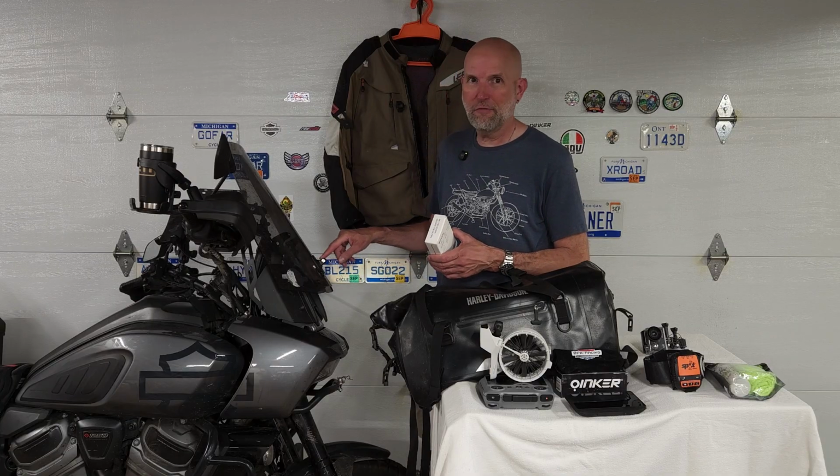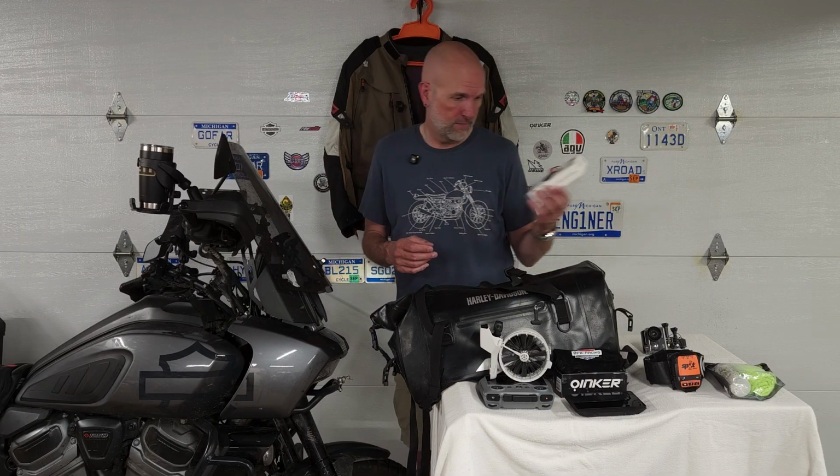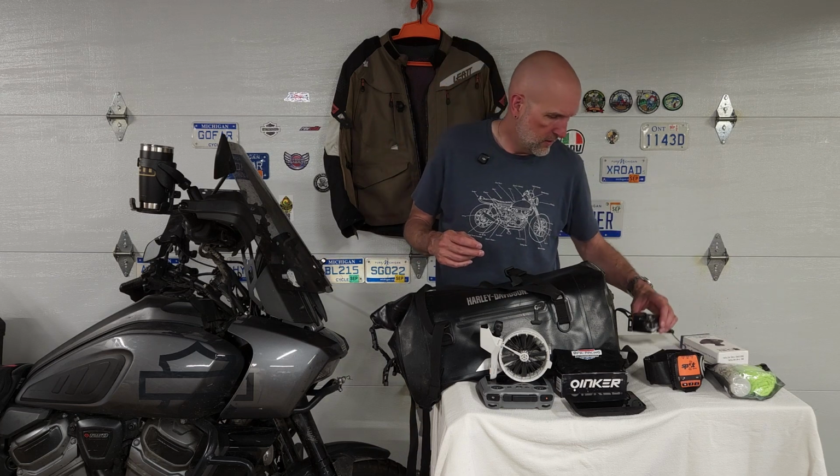My plan was to mount my action camera here on the front, use the remote to turn it on and off. Well, the reason why this is in the bottom 5 isn't, like I said, any fault of the chin mount, but it's the fault of the action camera that I have. Which brings us to the number 3. So I have an Akaso action camera, mount and everything.